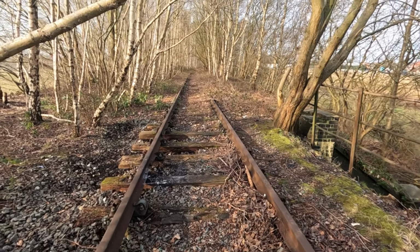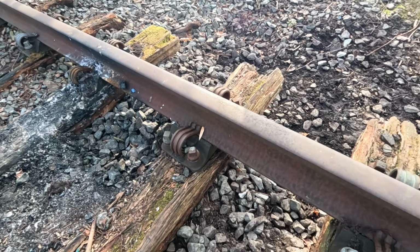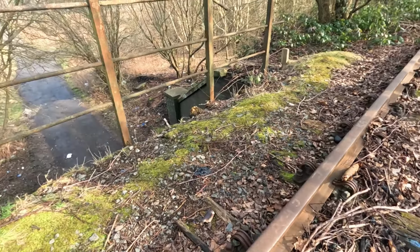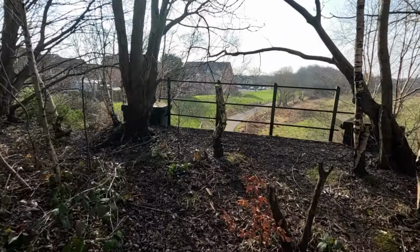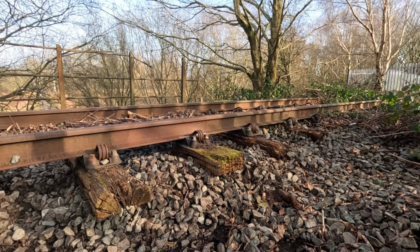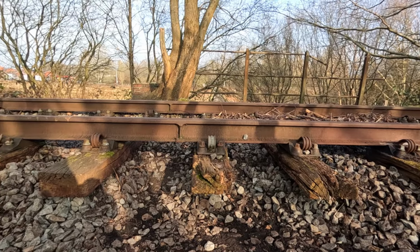Decent bit of rail down. It's quite gappy just here as well. It's like someone's been having a fire just there. Directly above that bridge now, look. And there's the other one, that's where we was just stood down there. And squatting down, it almost looks like it's on a slight descent.